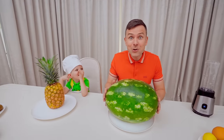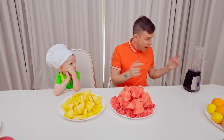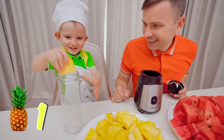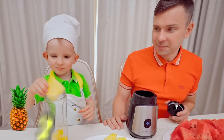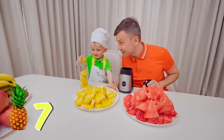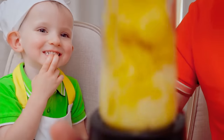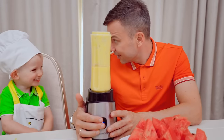Start making ice cream without sugar. Wow. 1, 2, 3. Oh, I have a blender. What flavor first? Pineapple or watermelon? Pineapple. Okay. Yahoo! 1, 2. Good. 3. Wow. 4. 5. It is enough, I think. Okay. Wow! I think it's enough. Okay!